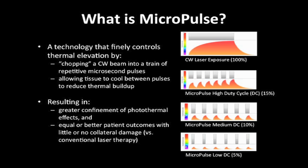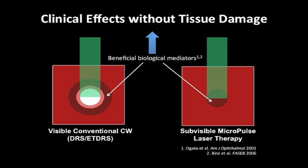As you can see from the pictures on the right, laser energy can be divided up into different methods, whether it's a high, medium, or low duty cycle. The idea is to attain the effect of the laser without some of the damage that occurs from laser therapy. Now, we've seen MicroPulse in action with retinal laser therapy, and this diagram nicely shows some of the difference in action.